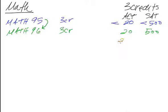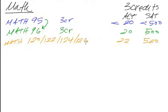If you scored a 22 or 520, this is where it actually gets kind of interesting. You can actually take one of 4 different math courses. Those math classes would be Math 120, Math 122, 124, and 126 for 3 credits. And you do have a lot of options here because each of the different majors requires different math. So depending on which major you pick, that's going to determine which math class you're going to pick. Don't worry about which math class it is right now. Just make a note of the score, and then we can discuss with you a little bit more what your options might be in terms of what you're thinking about for a major.